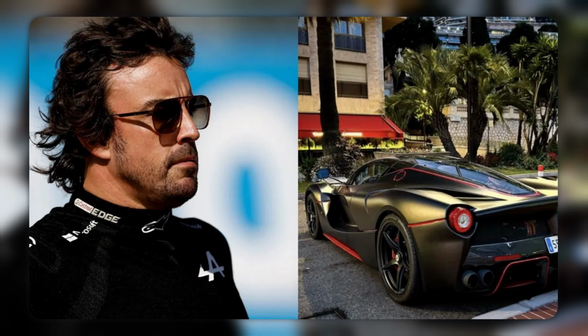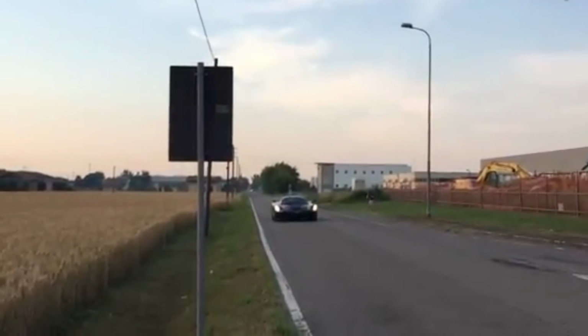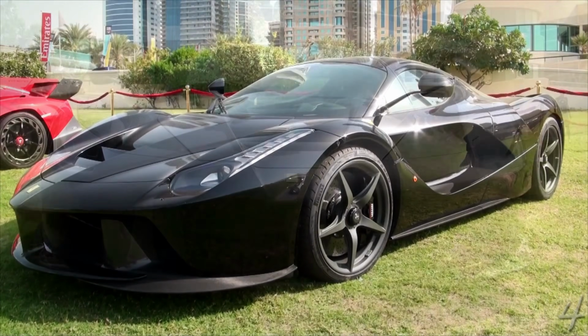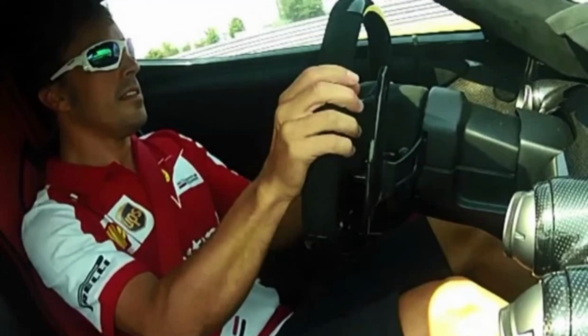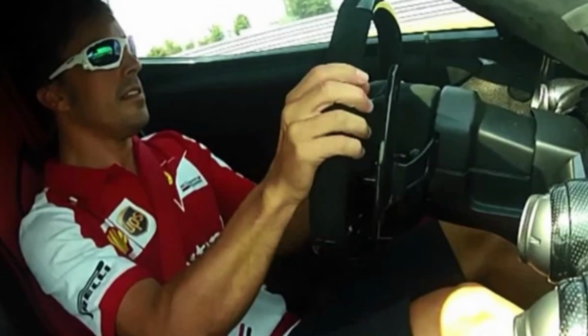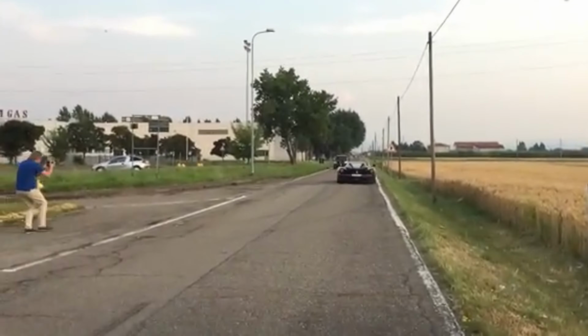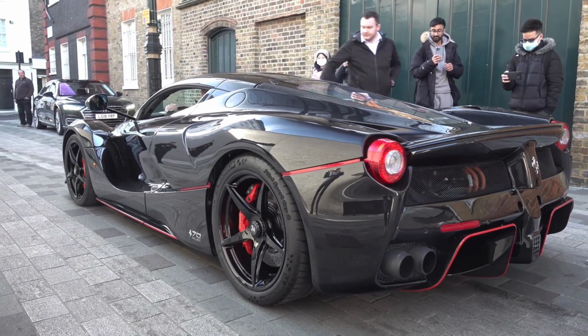He didn't just sign off on paper either. Alonso took the LaFerrari to the Fiorano test track, Ferrari's private playground just outside their Maranello factory, and gave it a proper shakedown. Alonso's feedback during those testing sessions helped Ferrari finalize what would become their fastest road car to date.